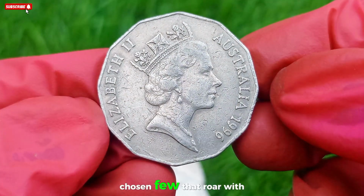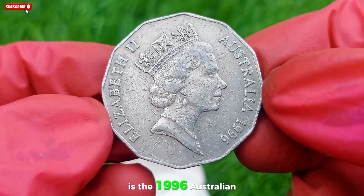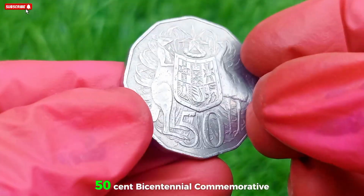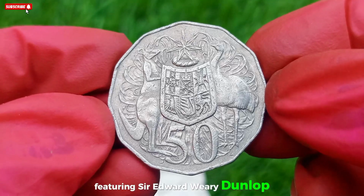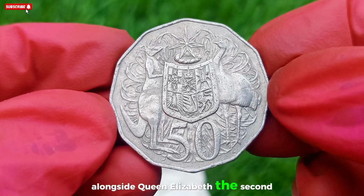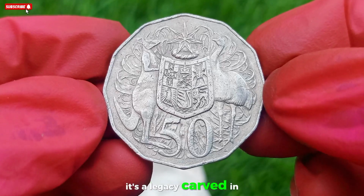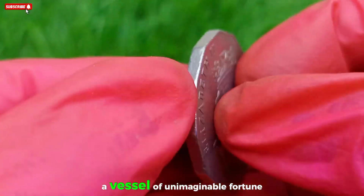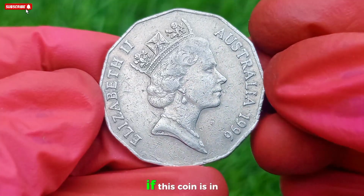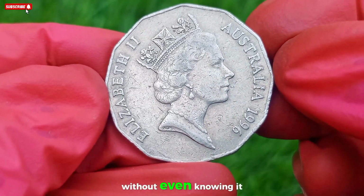Fourth, in the realm of rare coins, there are some that whisper history, and then there are a chosen few that roar with wealth beyond imagination. One such coin is the 1996 Australian 50-cent bicentennial commemorative featuring Sir Edward Weary Dunlop alongside Queen Elizabeth II. This is not your average silver piece. It's a legacy carved in metal, a symbol of honor, and above all, a vessel of unimaginable fortune. If this coin is in your possession, you could be sitting on millions of dollars without even knowing it.